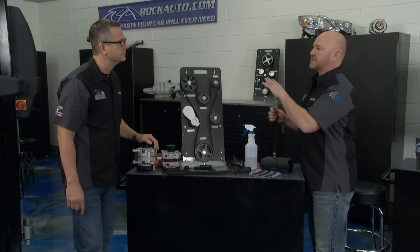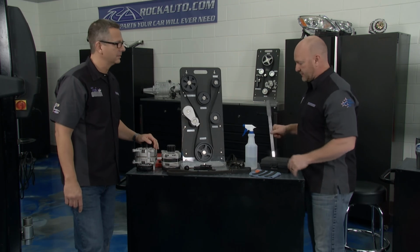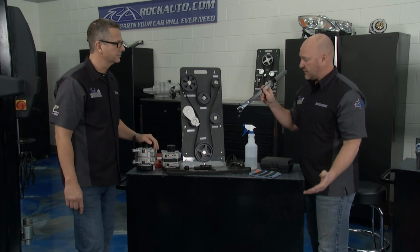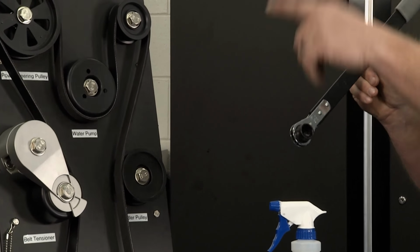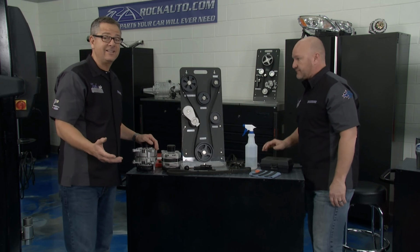This project is intimidating for some people, but there are so many tools available now to make this easier for you. Get the right belt tensioner wrench. This one we got from RockAuto.com. Great investment because you're always going to have serpentine belts on today's vehicles. Absolutely, and the serpentine belt technology has changed as well.